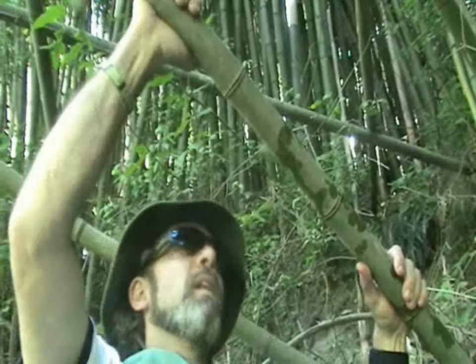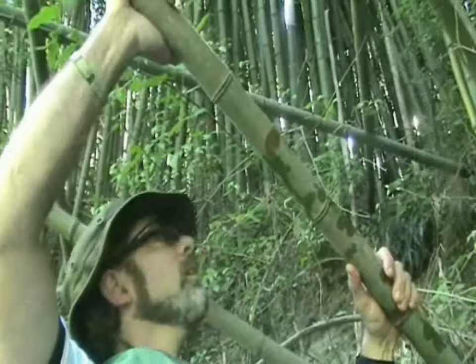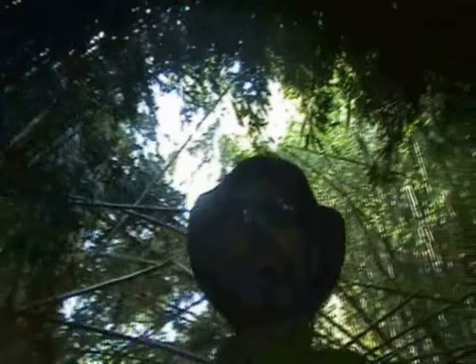I just love this plant. So useful. You can build things with it. You can even make a didgeridoo out of it. What an awesome experience.